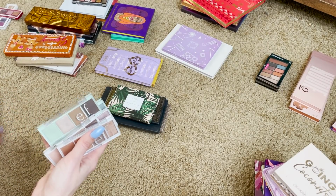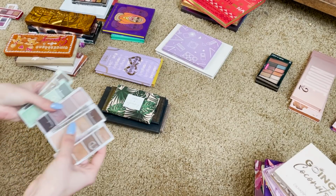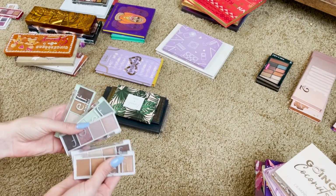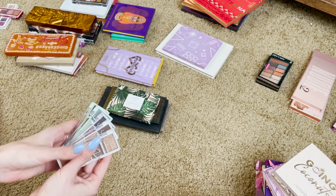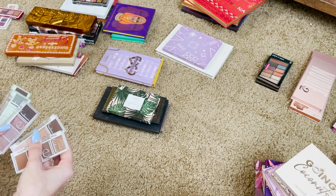So e.l.f. has a really good drugstore formula, probably one of the best drugstore formulas that I've come across. So I have several of these bite-sized palettes. You know what? I think these are a little overhyped. I think people talk about these like they're the best eyeshadow palettes in the world. I don't necessarily agree with that. I think they're pretty good. I think that they're nice. I like some more than others, so I am gonna get rid of a couple of these.